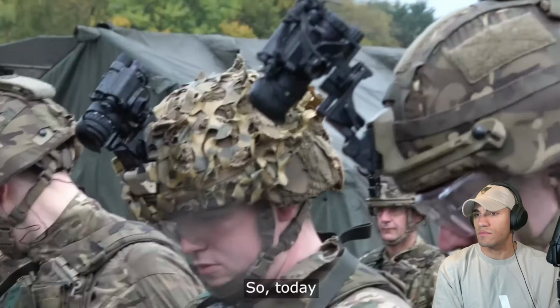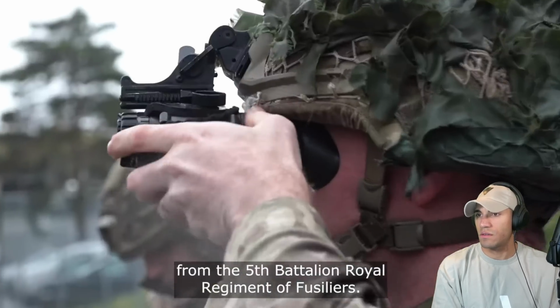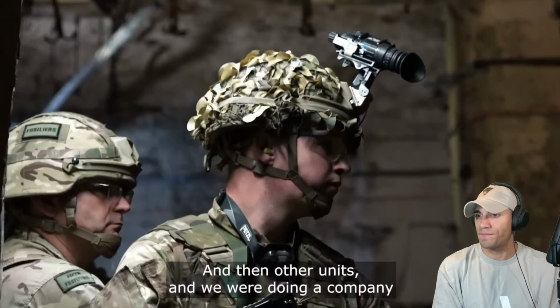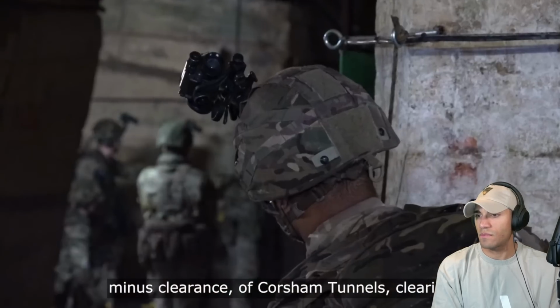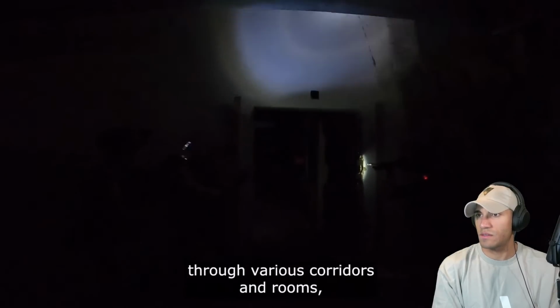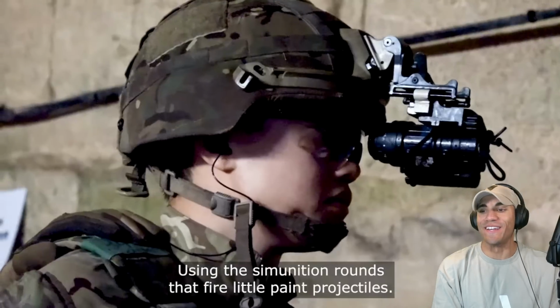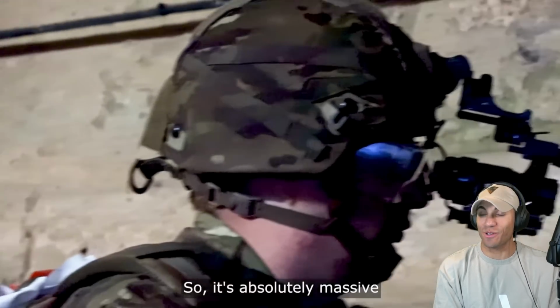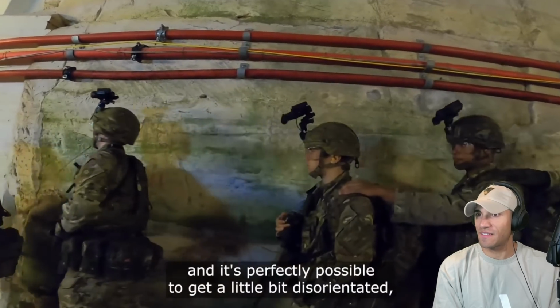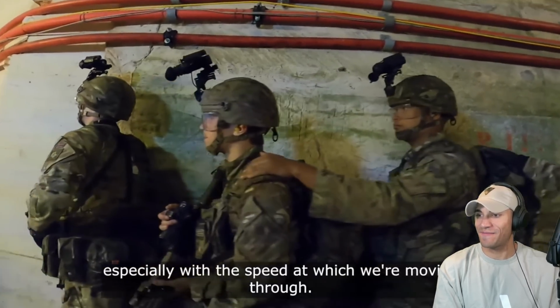So today we had a mixed team of Fusiliers from the 5th Battalion, Royal Regiment of Fusiliers, and other units, and we were doing a company minus clearance of caution tunnels, clearing through various corridors and rooms against a terminal enemy using the simulation rounds. Oh yeah, okay. Nice. So those are a lot of fun. Massive, and it's perfectly possible to get a little bit disorientated, especially with the speed at which we're moving through there.